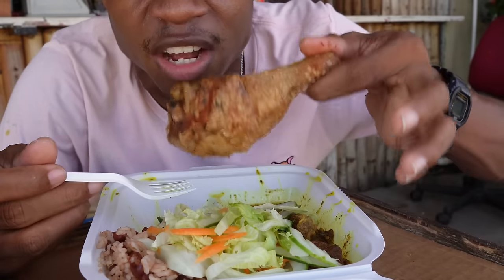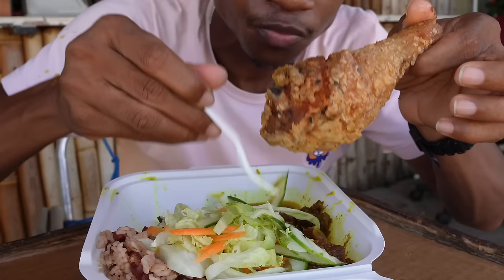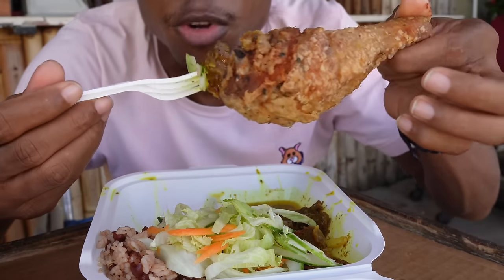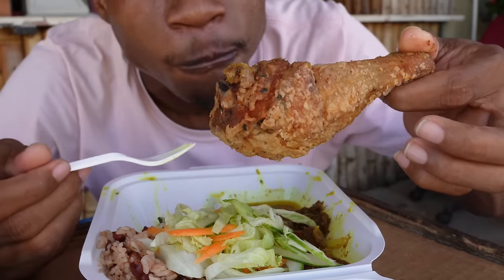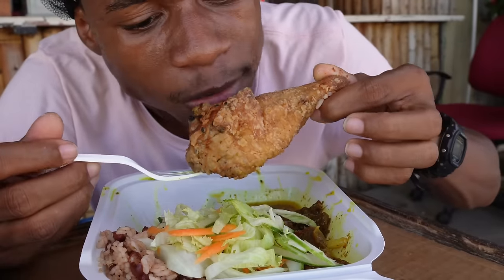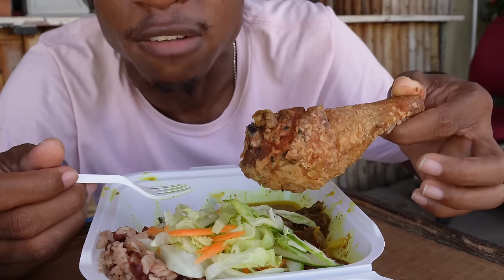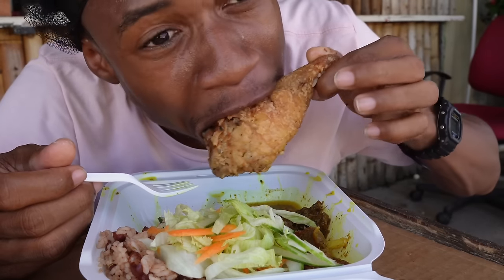Real Jamaican cooking, real Jamaican food. Behind you here. All right, thanks very much. Curry goat, fried chicken. One of the best couple in Jamaica. Curry goat and fried chicken. Yeah, man.